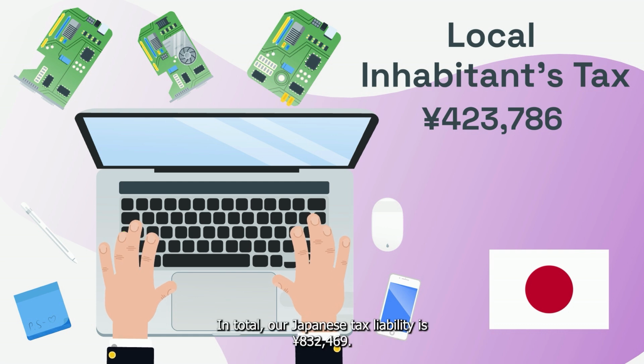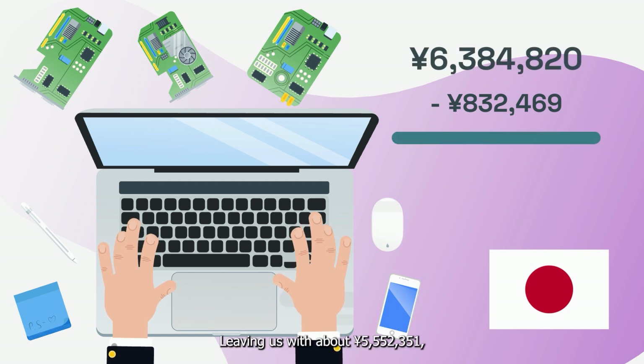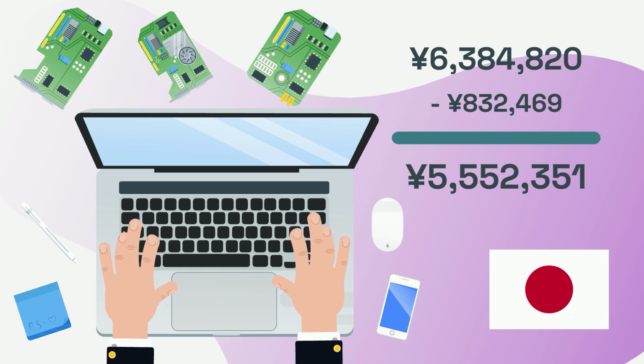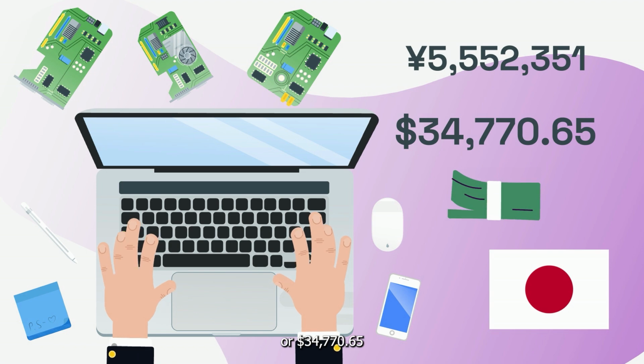Therefore, our local inhabitants tax is 423,786 yen. In total, our Japanese tax liability is 832,469 yen, leaving us with about 5,552,351 yen, or $34,770.65.